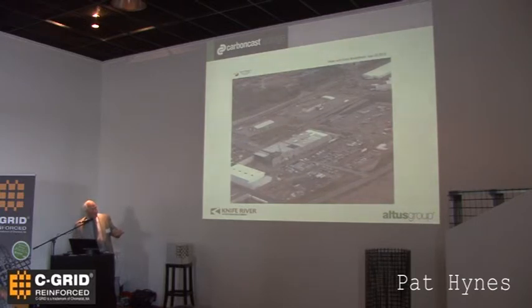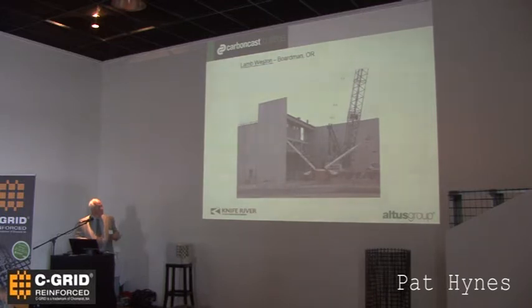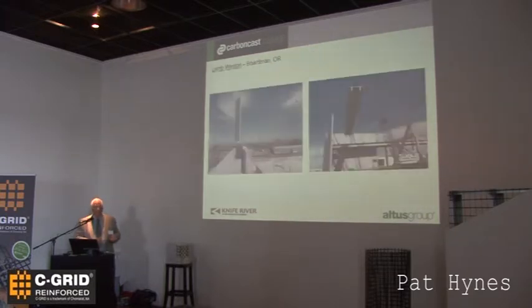Again, you can see the big long spans, all load-bearing walls across. These are 50-foot high walls. We were lucky to get all the decks and everything else not carbon cast. But here's an idea of how big the walls are. Again, it's all insulated wall panels. Another shot of it, you can see the big double T's and the axial load going into the slots. Panels perform very well.